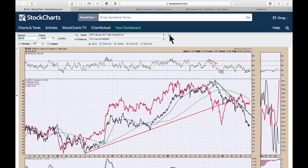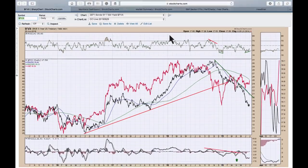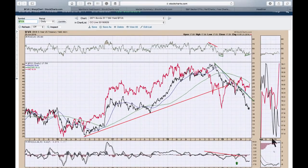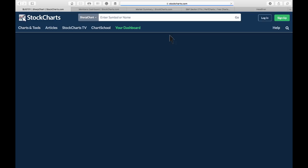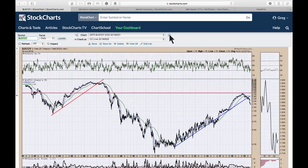The 5-year continues to dribble down in that bottom right-hand corner. We've been floating around here for 2 weeks. PPO finally gave us a positive cross, so perhaps it's going to head back up for a while, and we had some RSI slope. I think that was last week. I denoted that on the chart, but it wants to continue to break out, or I'm expecting it to continue to break out.